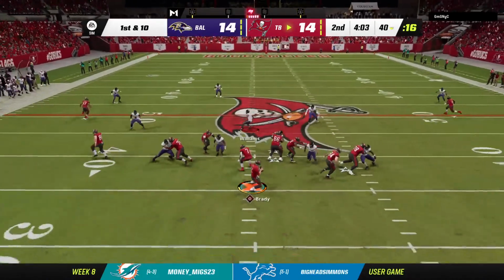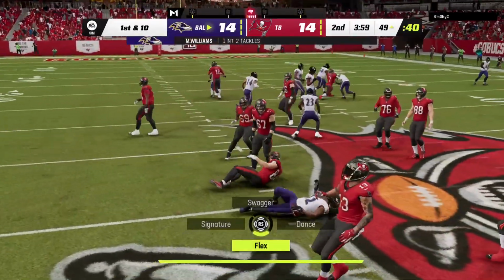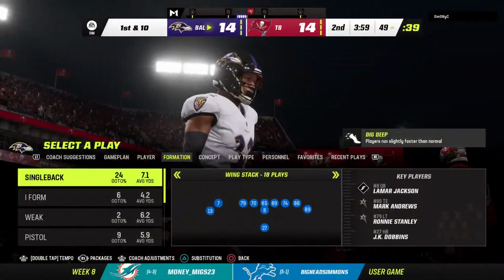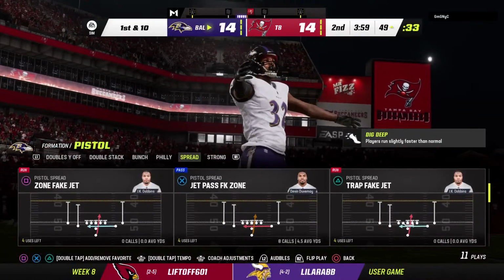On play action, it's Brady. They're looking for Godwin, but it's intercepted. Picked up by Marcus Williams. And the Ravens are going to take possession of the football. They're trying to resurrect his confidence. Last week was a disaster. 5 interceptions in that loss, and another pick there.